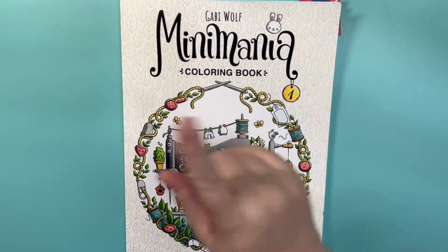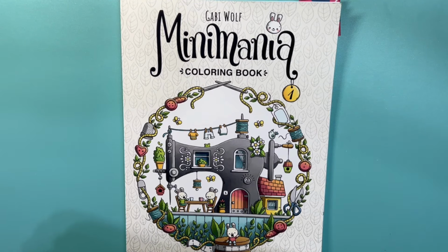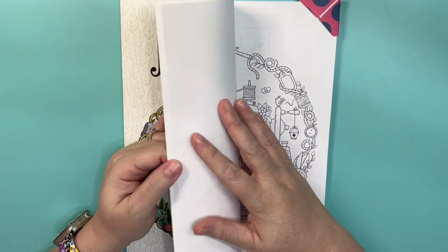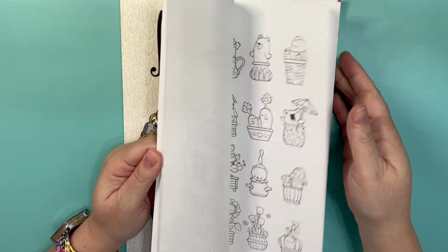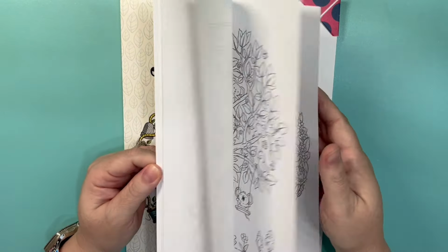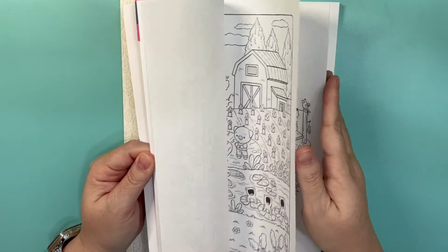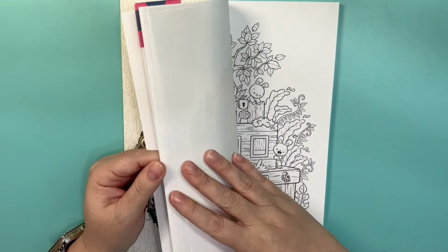I believe it's Addicted to Coloring. So sorry, I'm going to get to it right now. I will tell you, oh, I'm so good, I'm right. Addicted to Coloring here on YouTube. And we've only colored one page so far. This one is a full book color-along on the channel.